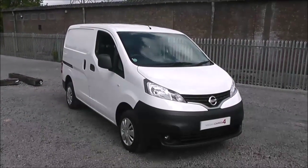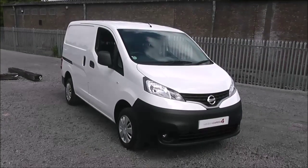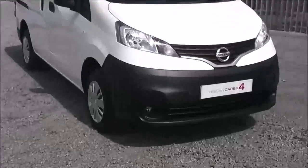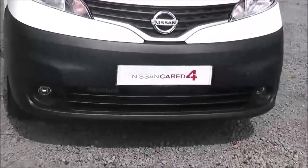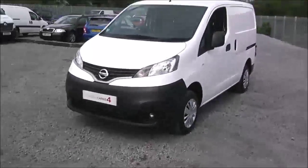The presentation we have for you today is of the Nissan NV200, 1.5 dCi diesel model with a manual gearbox, finished in alabaster white. On the front here you can see the front fog lights are separate to the front headlights in order to enhance your vision whilst driving in bad conditions.